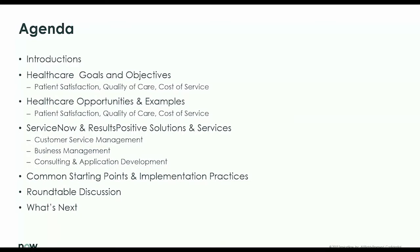In terms of the agenda, we're going to jump right in to looking at some common healthcare goals and objectives. Then we'll highlight some opportunities and solution examples for everyone. And then we'll provide a brief overview of ServiceNow ResultsPositive and how we help organizations achieve those healthcare goals and objectives. Then we'll talk about starting points and next steps, and have an opportunity for a roundtable discussion as well. As Sean mentioned, feel free to queue up your questions, and we'll be able to answer those in the roundtable discussion.